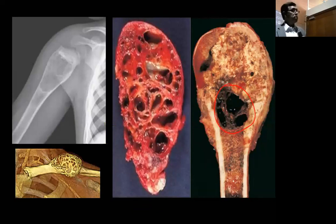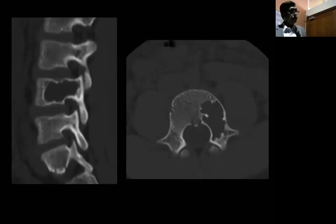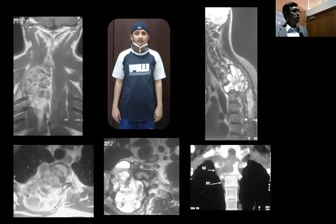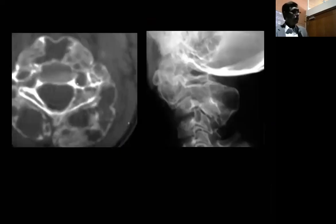So this is humerus involved, clavicle involved. This is lumbar spine involved, classical. This is the thoracic spine involved, one of my cases. And this is another case of mine, and you can see this is from Yemen. This is cervical.